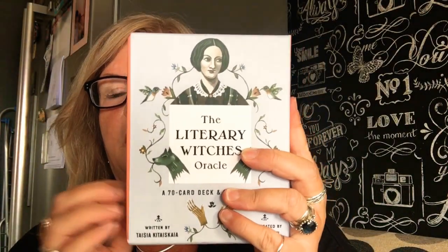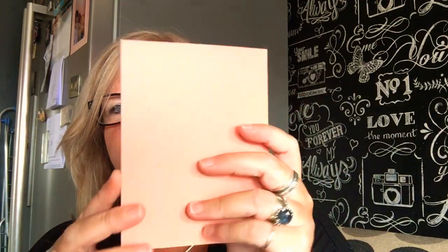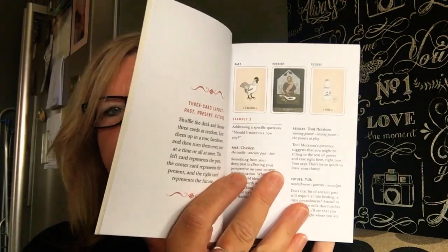So yeah, I think it's absolutely beautiful. It feels really nice. It comes with a little book, and it's got little pictures, see? And it says in here that there's 30 author portraits in the book and 40 new paintings inspired by the book's imagery, the witch's materials.